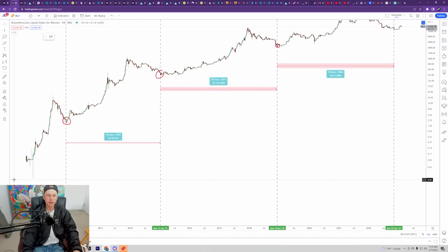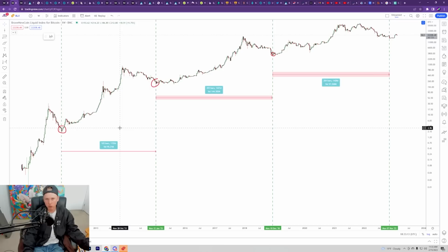The only difference here is in this first cycle, it was a little bit shortened, and a lot of that had to do with the fact that there was just a lot less liquidity in the market at the time. Bitcoin was a low cap crypto at the time. It was the only one. And so it didn't take very much money to see these extreme expansions in price.